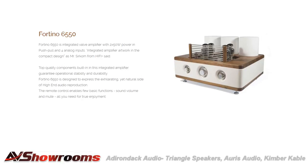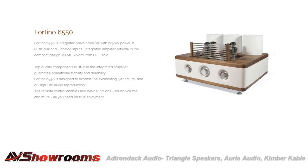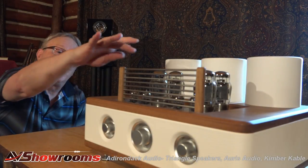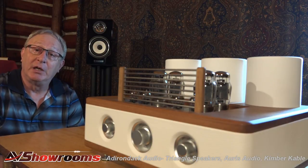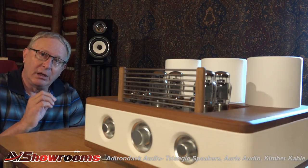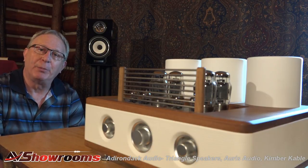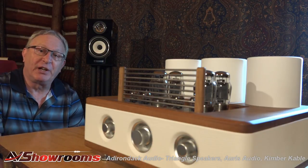This amplifier is the 1406550. It's a 50 watt per channel amplifier based on 6550 output tubes. 12 AU7s sit right here, function as the phase splitters and drivers for the 6550s. Now, you can run a pair of 6550s like they have here in push-pull, so there's four altogether, up to 100 watts in output power.